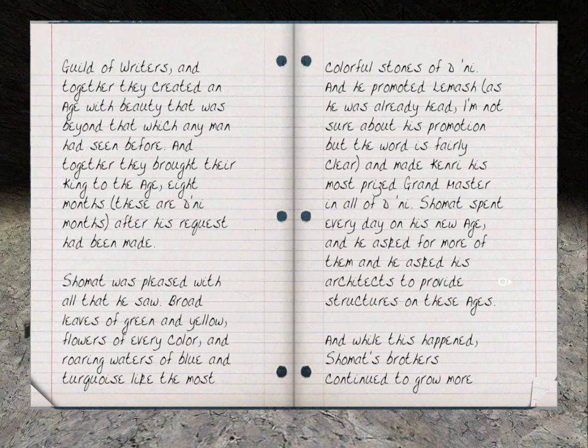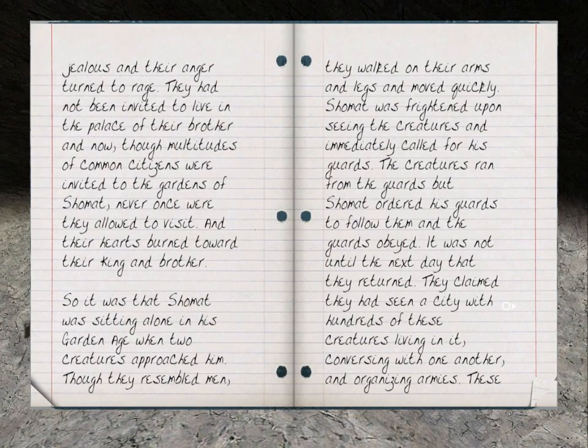And he promoted Limesh, as he was already head, I'm not sure about his promotion, but the word is fairly clear, and made Kenry his most prized Grand Master in all of Dunny. Shomat spent every day on his new ages, and he asked for more of them, and he asked his architects to provide structures on these ages. And while this happened, Shomat's brothers continued to grow more jealous, and their anger turned to rage.